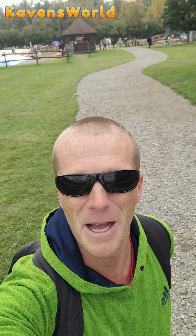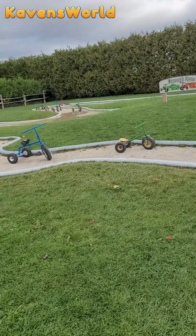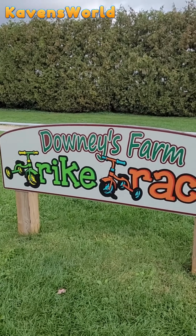Each year, Downey Farms improves. This year, there's a path. No more mud, walking on the grass. They have jumpy castles, rubber stuffed animals, bouncy pillows, trikes.